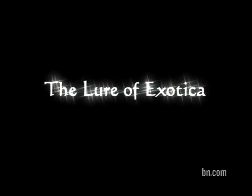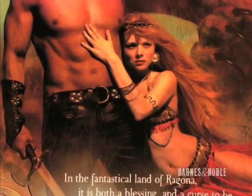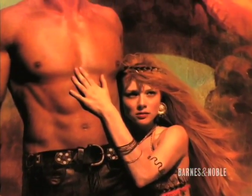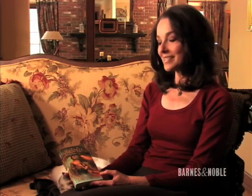I love working with exotic costume, and I love working with exotic elements. Dragonborn by Jade Lee is about a woman who is incubating a dragon, so I wanted her to look powerful. And I really, really wanted to get that sense of exotica with its color and its costume.